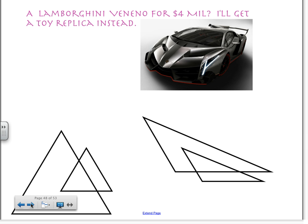Anyway, but the key here is this. Notice how I said, here's the real deal. And I said, no, it's too expensive, I'll get a replica instead. Now, what does it mean to say I'm going to have a replica? A fake one, but it looks like it. So can we say what I have is similar to the actual original? Yeah. Similar. Notice I'm using the word similar.